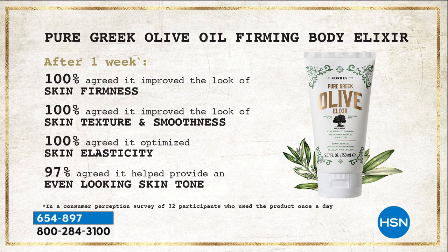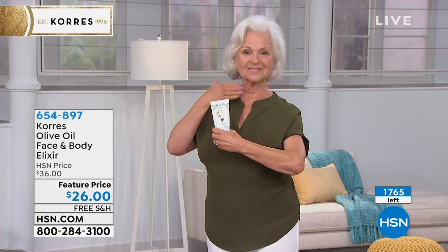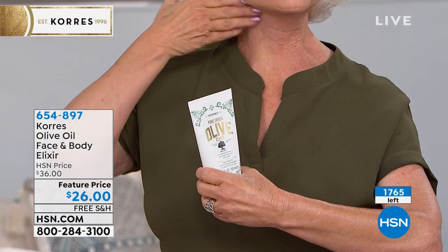This is the first time it's back after selling out, and it's because after 1 week, 100% agreed it improved the look of skin firmness. 100% agreed it improved the look of skin texture and smoothness. 100% agreed it optimized skin elasticity. And 97% agreed it helped provide an even looking skin tone. Once a day, that's it. Do it in the morning. So you think about all the things we have to do twice a day. You have to brush your teeth. You gotta do these things.